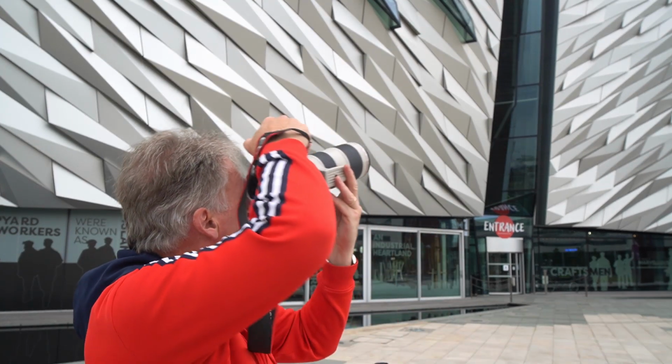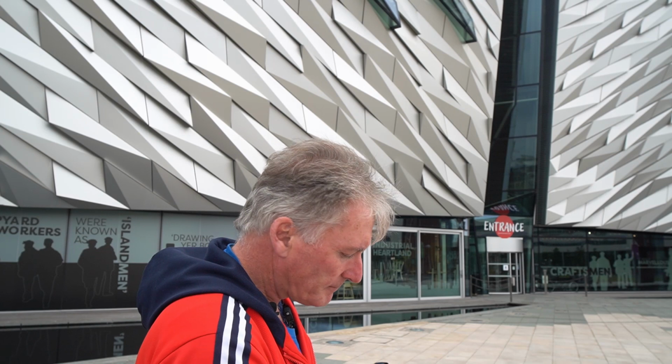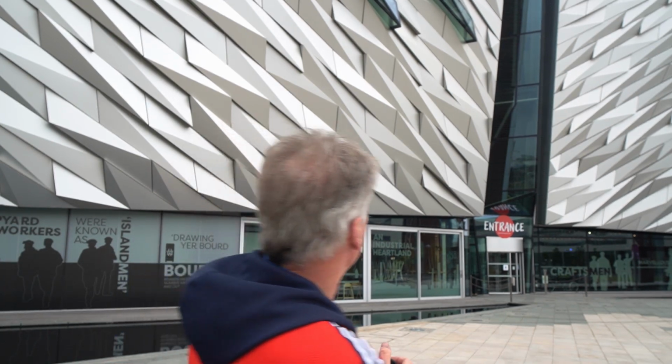Again, trying to pick out different shapes within the actual building itself, darknesses, tones, etc. I'm using a 70-200 lens, shooting around f7.1 and 1/60th, 1/50th of a second.